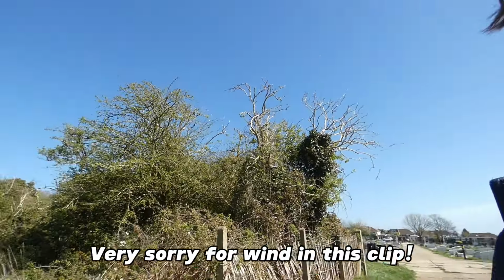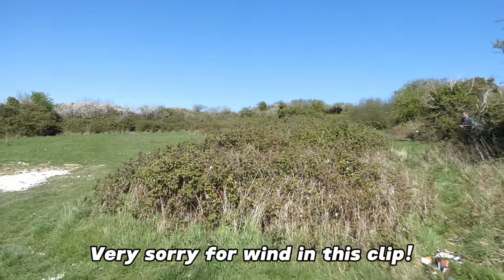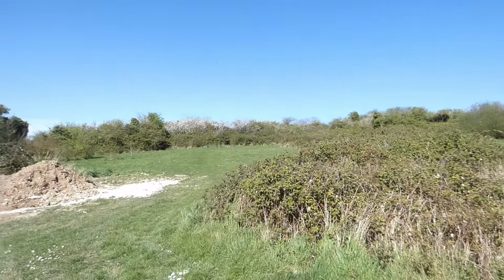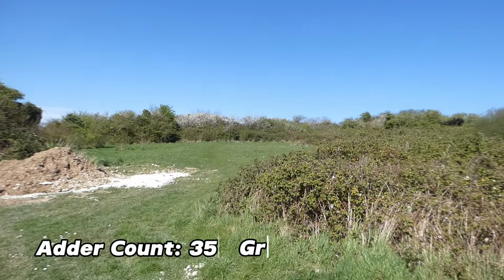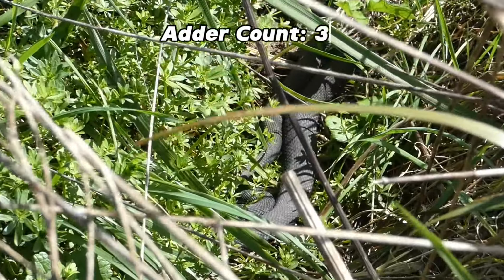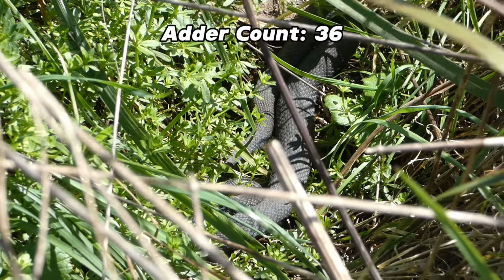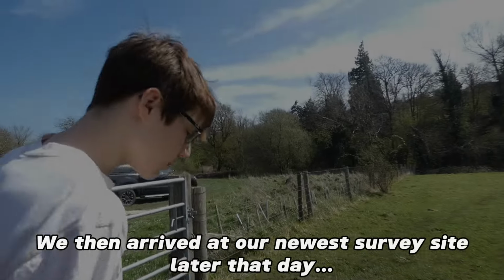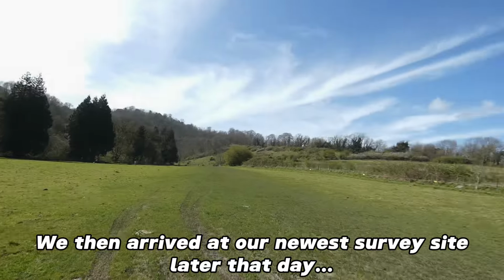Right. Hi, guys. We've just finished this site, which is our most densely populated adder site. However many adders we saw will be at the bottom of the screen, plus one grass snake. All right, just on the way out, another huge black adder just to top it off. Oh crap, these are nettles. Ow.